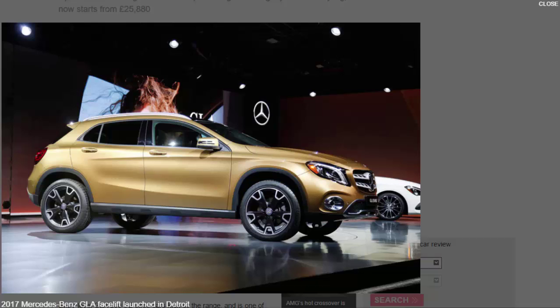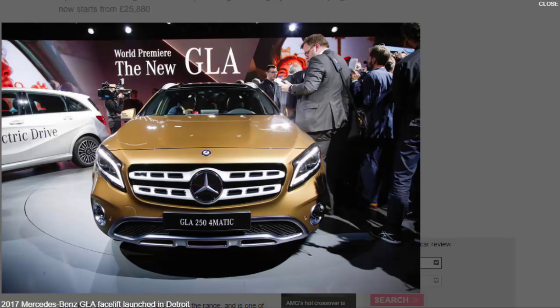Two special editions sit at opposite ends of the range, the £31,600 Whiteart Edition, which is based on the AMG Line GLA 200, and the Yellow Night Edition of the GLA 45, which tops the range at £53,135. This adds the yellow exterior trim seen on the Detroit Motor Show display car, amongst its upgrades.